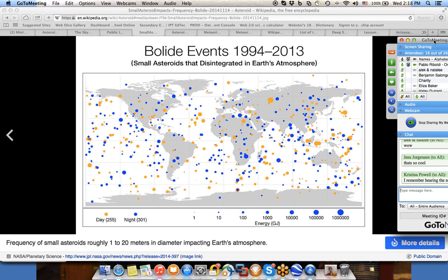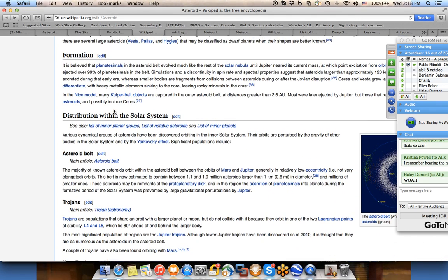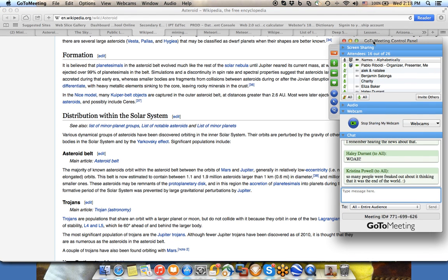So we have asteroids when they are out and about, basically. When they enter into the atmosphere, they are called meteors. If they burn in the atmosphere, they just disintegrate. I imagine that in Russia, especially, where it happened, they probably thought that it was an attack or an atomic explosion or something like that.